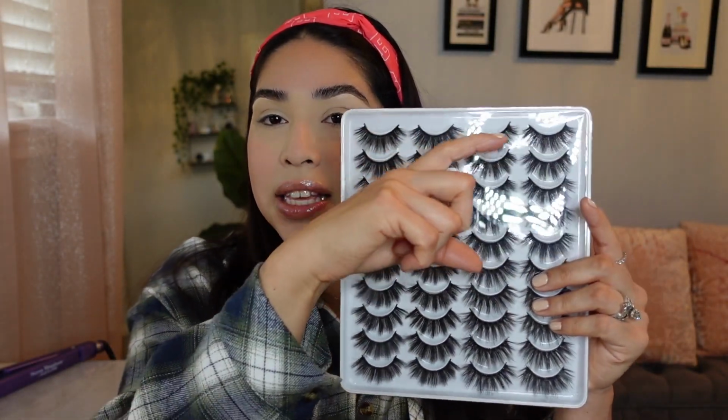Oh, you know what? It's actually 4 styles, you guys. Now that I'm looking at them more closely, these are one style. This is another style. Third, fourth style. So there's 4 styles of lashes on here. These are super cute, you guys. All right, let's go with the first pair right there. Let's just start with the first pair and see how it goes.